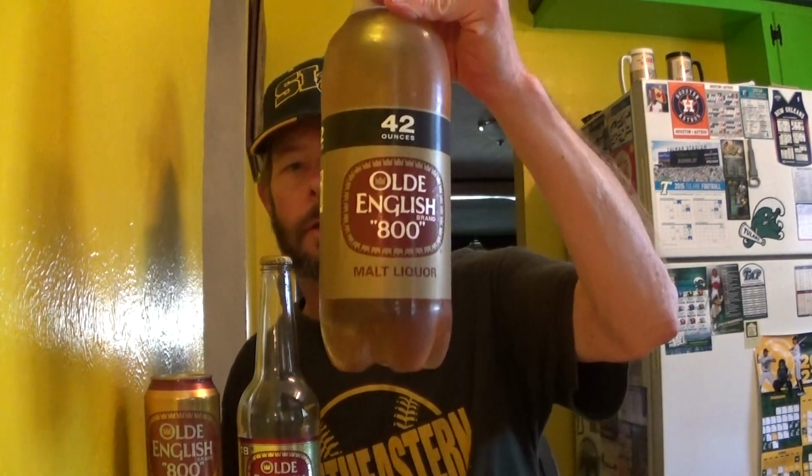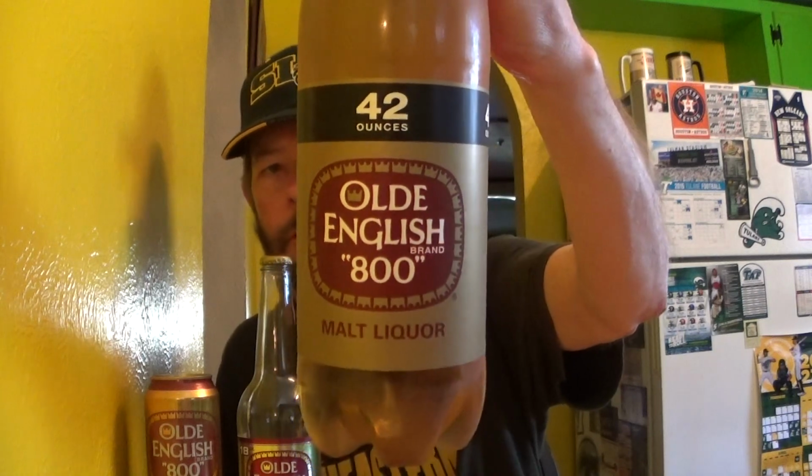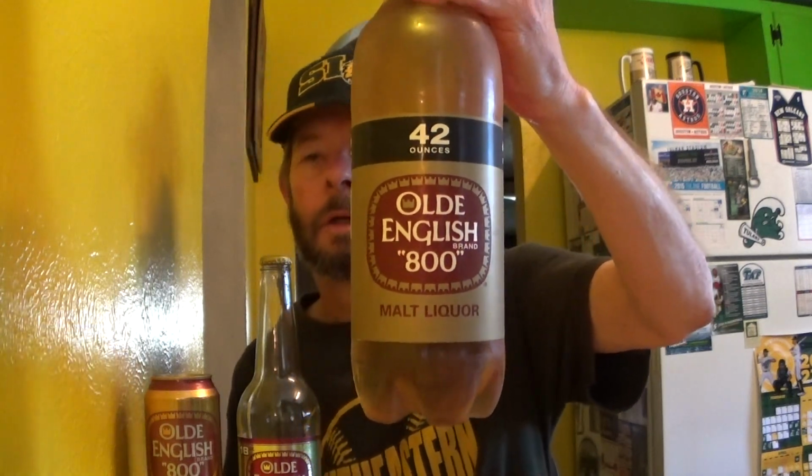Louisiana Beer Review Special Edition: Olde English 800 brand malt liquor revisited. It's been 6 years since I did a solo review of this beer, but we have examined this malt liquor 3 different times and we've done duo reviews of it, so I've addressed it. Got a good date, guys, on the bottle.